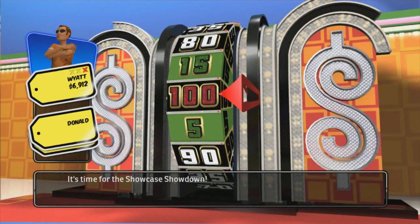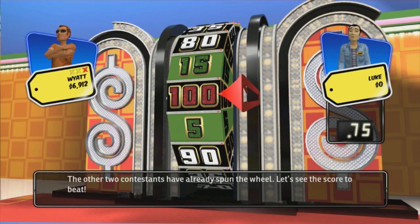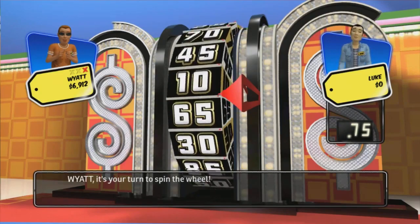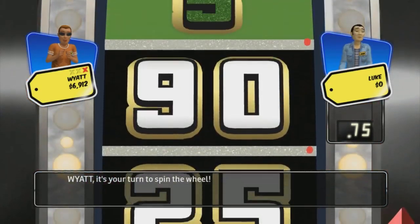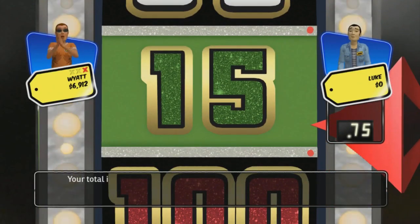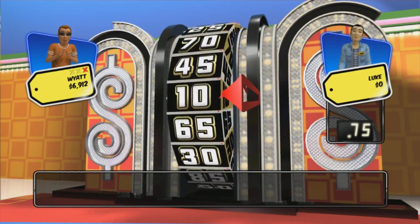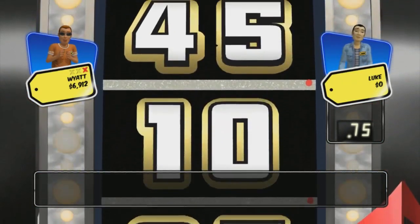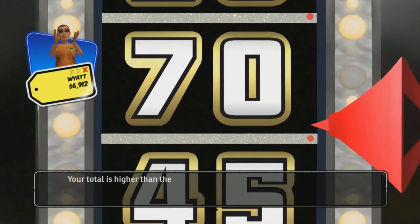It's time for the Showcase Showdown. The other two contestants have already spun the wheel. Now, let's see the score to beat. It's your turn to spin the wheel. Take your second spin. 85. Your total is higher than the leader. You win.